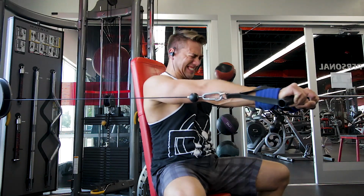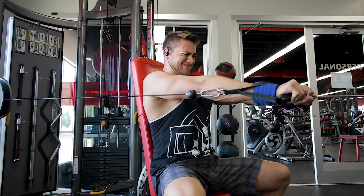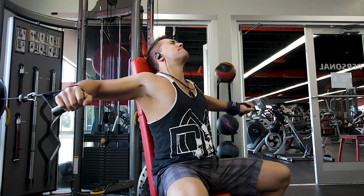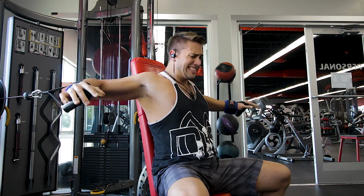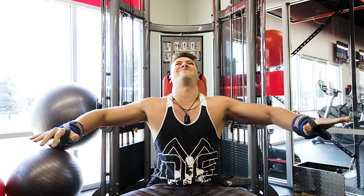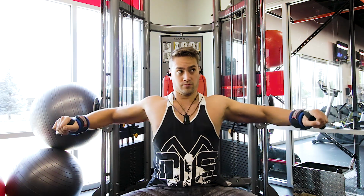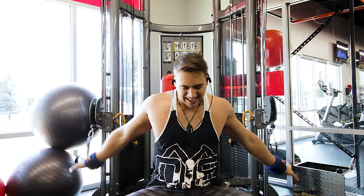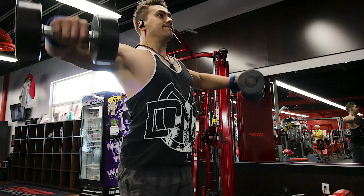So bro science, be it whatever you may, but this movement, if you haven't tried it before, give it a try. Really focus on squeezing the handles as hard as you can all the way through the movement as you come up, and then just nice and slow back. Try not to let your hands pass your chest, just to keep your shoulders in a safe position. But yeah, after that was my last chest movement.